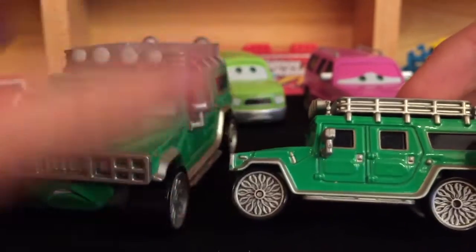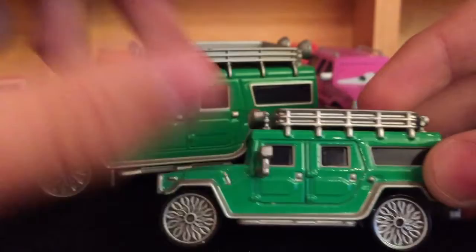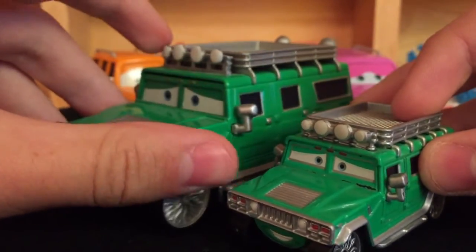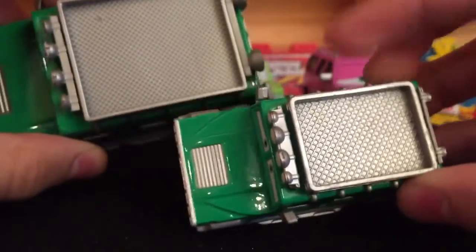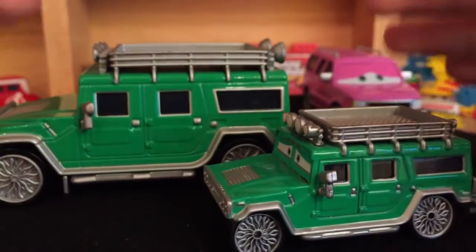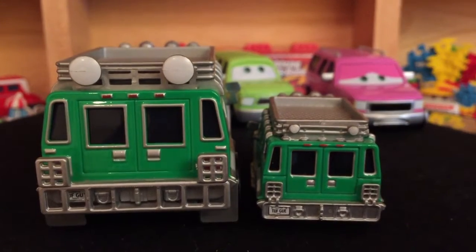I really like the rims on both of these. They both have very detailed rims with the wires and stuff. Very nice. Of course, you can see you got the overhead lights on both of them with the huge rack, and this rack is way bigger. I mean, this car is probably the most upscaled car. I know Fred got downscaled, and a few other cars I believe did too, maybe.